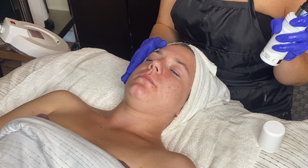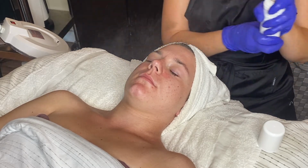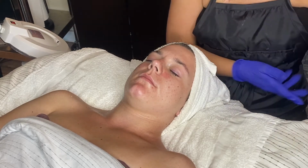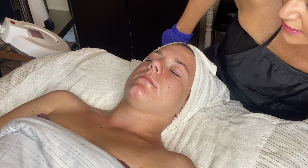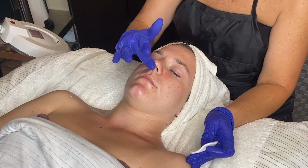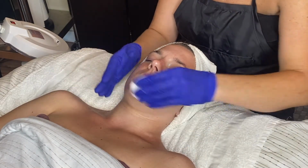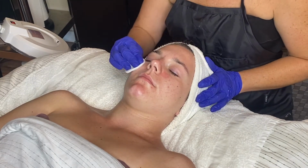After the exfoliation and the extractions, I go back in with the CBD B3 mist to calm down the redness and irritation that I had caused from extractions. Wiping off just the excess, I let it sit for just a minute or two, just to allow it to absorb, allow the client's skin to rest. And then I wipe off the excess, and we go straight into the masking part of the treatment.